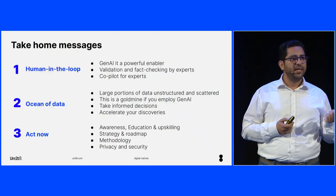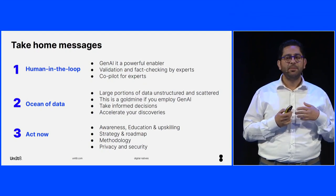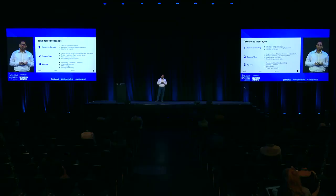And I think it's important to act now because people are doing it, and you want to join the stream. So you need to create awareness, education, and upskilling in your setup. You have to have a strategy and roadmap for how you tackle the problem. You have to have a methodology, how to solve it, what architecture, what tooling, what technologies. And the most important, you need to be able to do all of this respecting privacy and security.